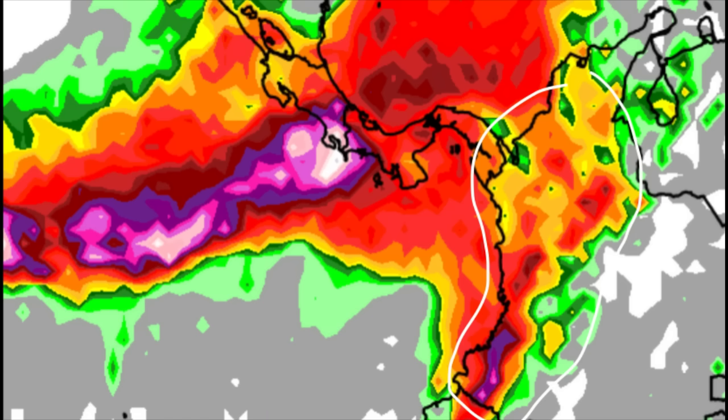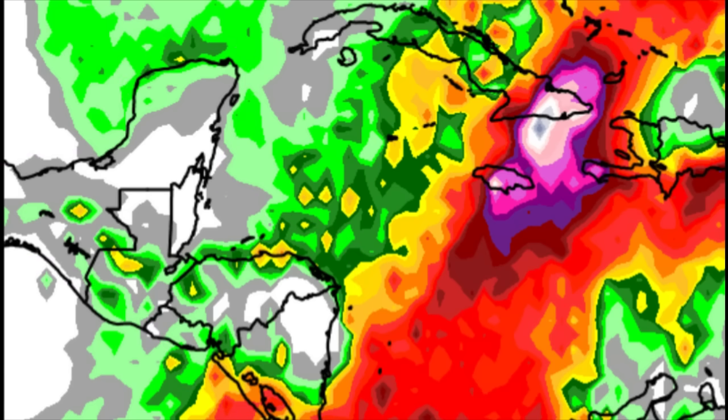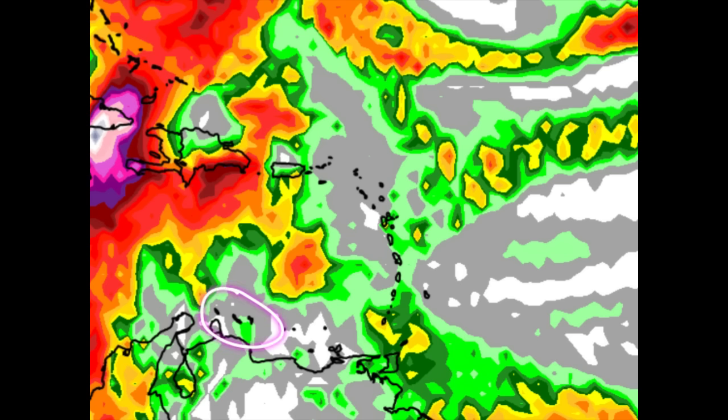But going up into Nicaragua, Honduras, El Salvador, Guatemala, Belize, Mexico, as I said, there isn't much happening. However, there may be some rainfall activity across some areas, but for the most part, it is going to be a pretty sunny day. And for the offshore islands of San Andres and Providencia, there may be some heavy rainfall at times with all of that activity within the area. ABC Islands should remain pretty dry for the most part today.